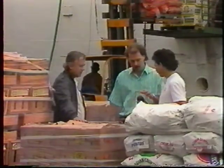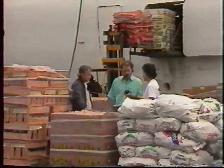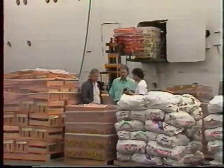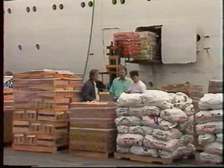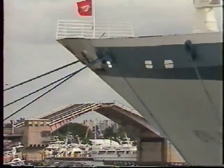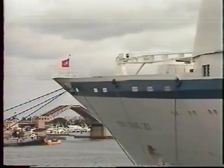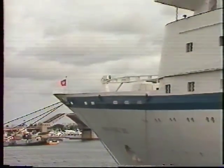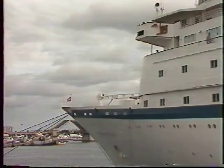It all begins with the purchasing agent, whose job it is to locate, purchase, and arrange delivery of enough food to feed the world's most discriminating palates. Provisions are usually taken on at Royal Viking Line's major ports such as Los Angeles, San Francisco, Fort Lauderdale, New York, Copenhagen, Amsterdam, Southampton, and Venice.